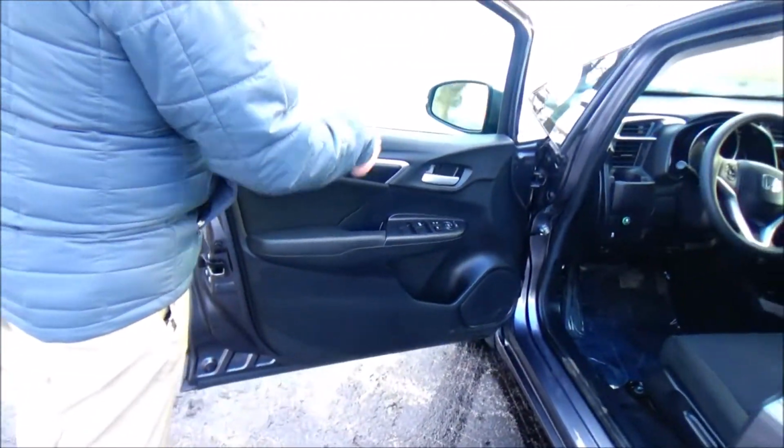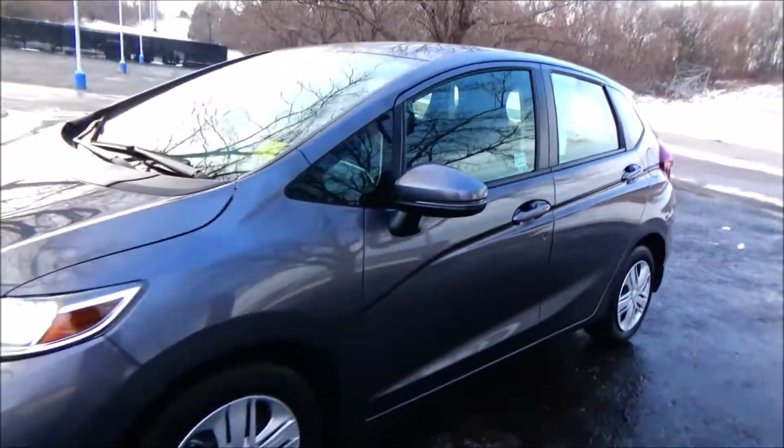Power windows, power locks, power mirrors, cup holders and storage in the door. Ask to see the free CARFAX report and mechanical inspection sheet.